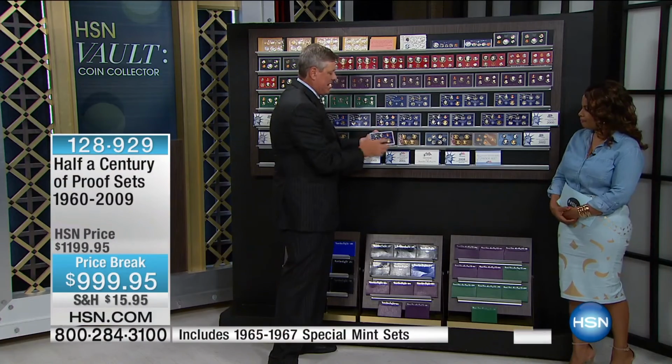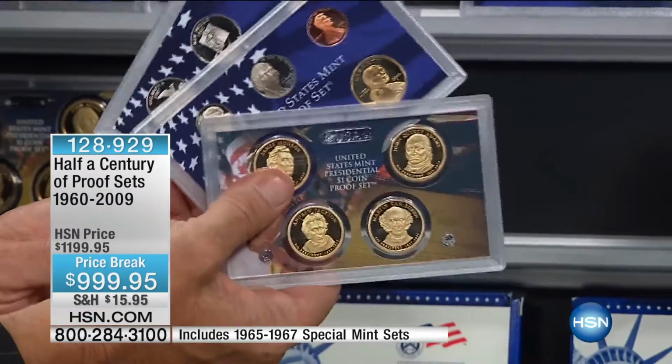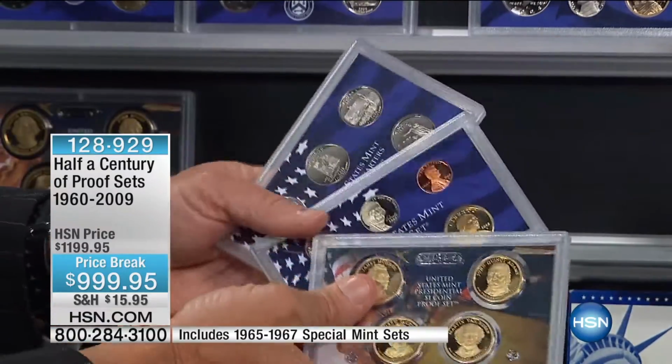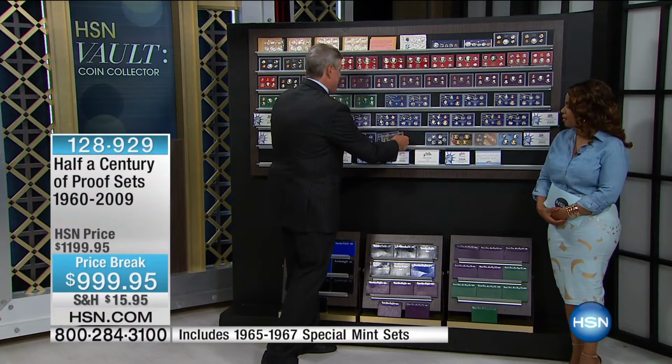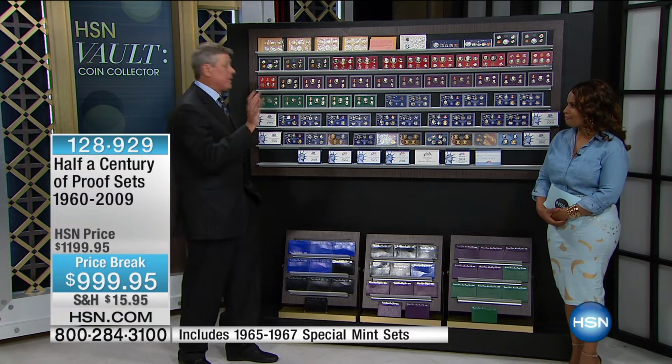And then if you add in the Sacagawea Gold, I think this is 46. So these three sets right here are about 150. With that one, about 350. With the first 5 years, you're about 850. So you take the first 5 and the last 5 sets, you're at your $999.95. And then the 40 sets in the middle, you do what you will with.